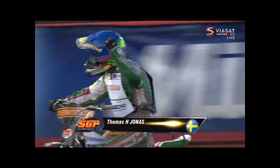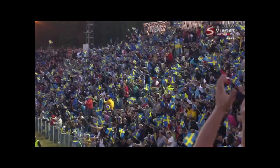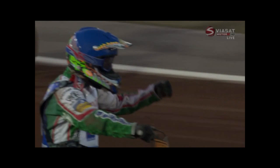Speedway can be a crawl sport at times. Golub clearly far from 100%, but what about Thomas H. Jonasson? An exclusion in his first ride, and yet here he is now with one race to go for him, sat on 7 GP points. Brilliant stuff from the wild card, Kelvin.